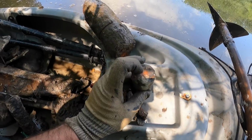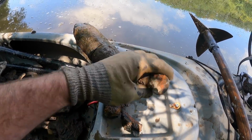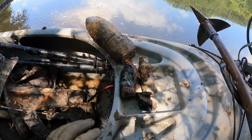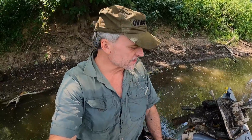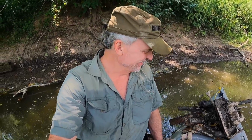You notice it's got a little dimple in the base right there. You can just barely see it. That's where they had the tracer element. I might not even keep those because they're all in such bad shape. In fact, I probably won't keep anything here, actually. It'd be kind of embarrassing rolling into the boat ramp with a kayak looking like this, wouldn't it? All this junk. All right, so that's going to have to be it.